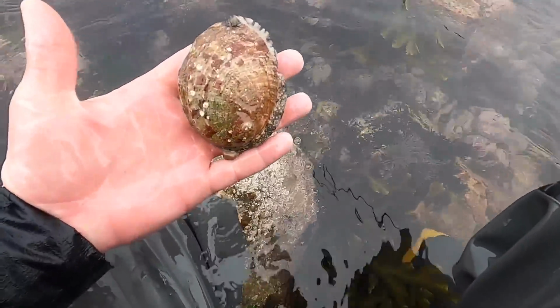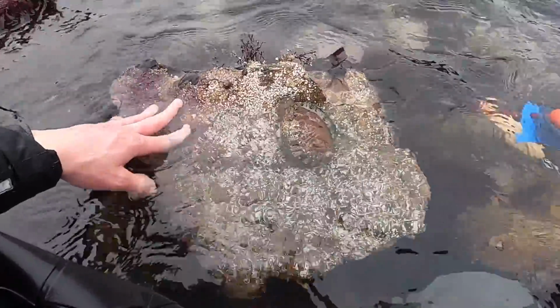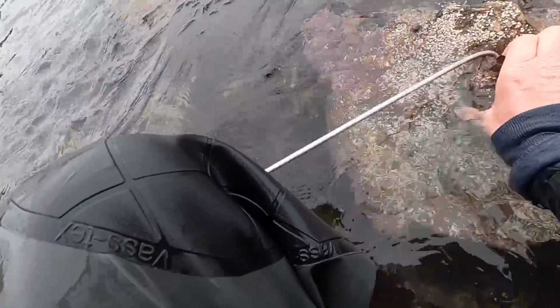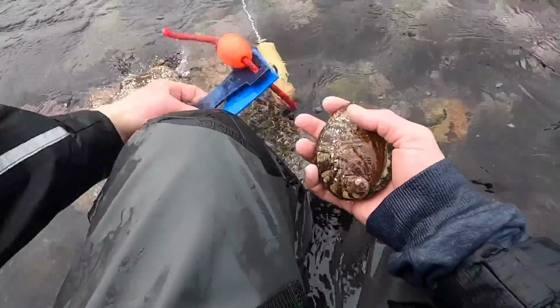There we go. Lovely size one. Look at the colours on that. Greens, reds, burgundy. Lovely job. That's probably the biggest ormer I found this season. What a beauty. Pop her off. Look at that. That's a proper ormer right there.